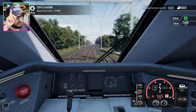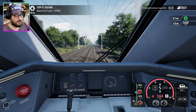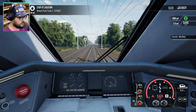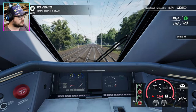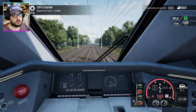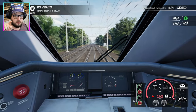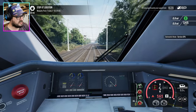Oh, we're overspeeding. We're doing 164 miles per hour. We're breaking a record here. But that's not what we want to do. So let's stop accelerating and let the train slow down just a little bit, because we are going almost 10 miles per hour over the speed limit. And we don't want to do that, do we? No. So I'm going to apply the brakes just a little bit.